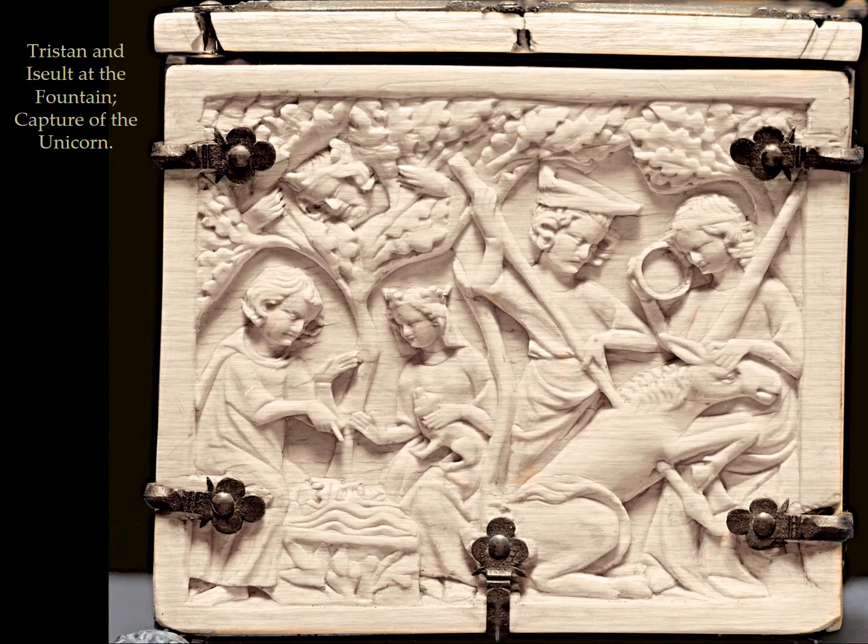Now, on the end, we have another very interesting image that relates to the virtue and power of women, that of Tristan and Isolde, and that of a unicorn. So off to the left, you can see the duped king whose soon-to-be wife is actually cheating on him, falling in love with Tristan here. It's a very famous story that leads to the Arthurian legend of Arthur and Guinevere.